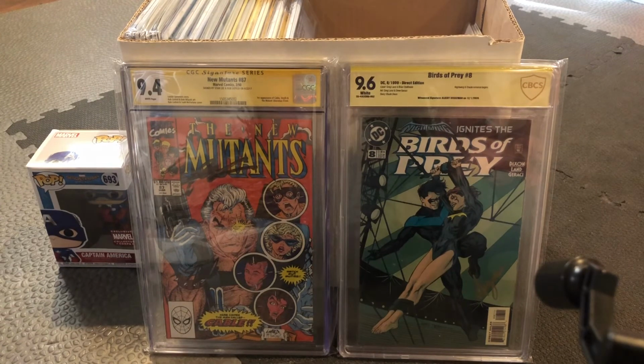The CBCS, as far as I know, does not offer a defect label. They would just take it off of the entire grade. And then one more thing with CGC, they also have a purple label, which is a restored book. Restored book, some people don't like it. My opinion is if you have a 0.5 Amazing Fantasy and you can get it restored to a 2.5 purple label, most people would want a 2.5 purple label over a 0.5 blue label, but that's all in the collector.